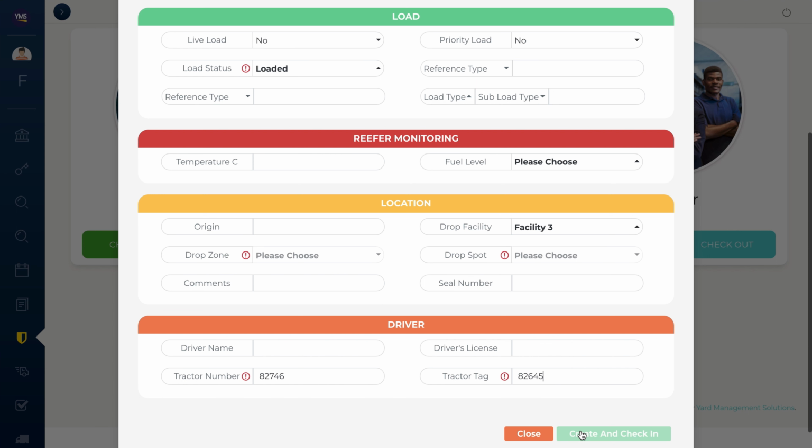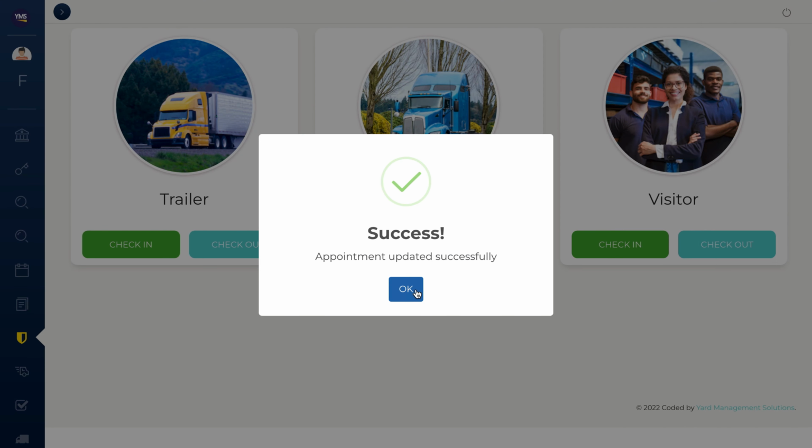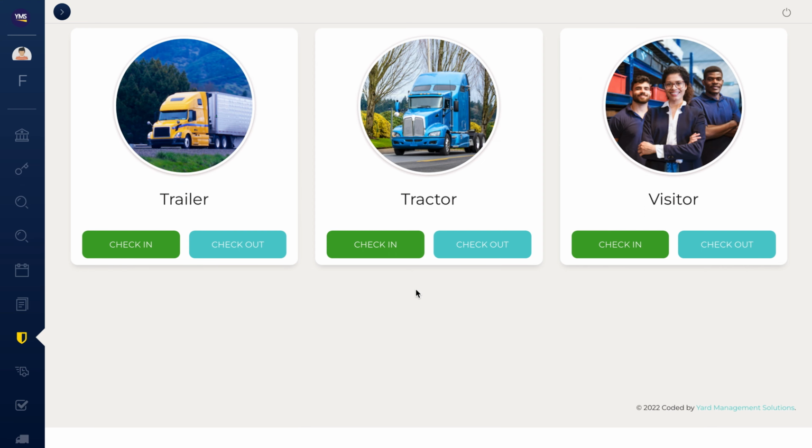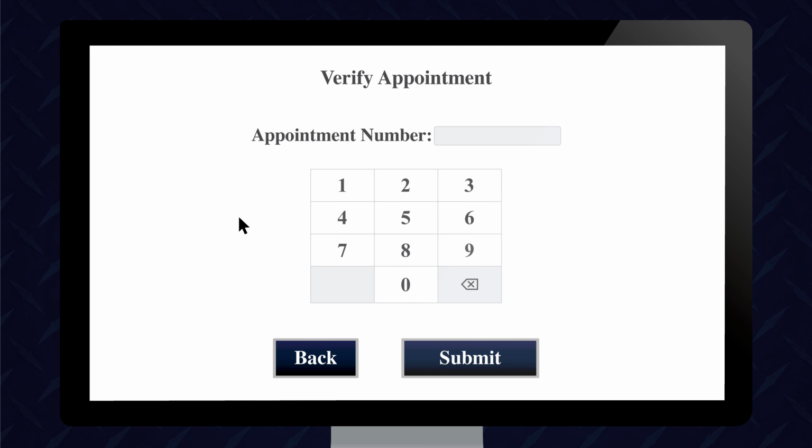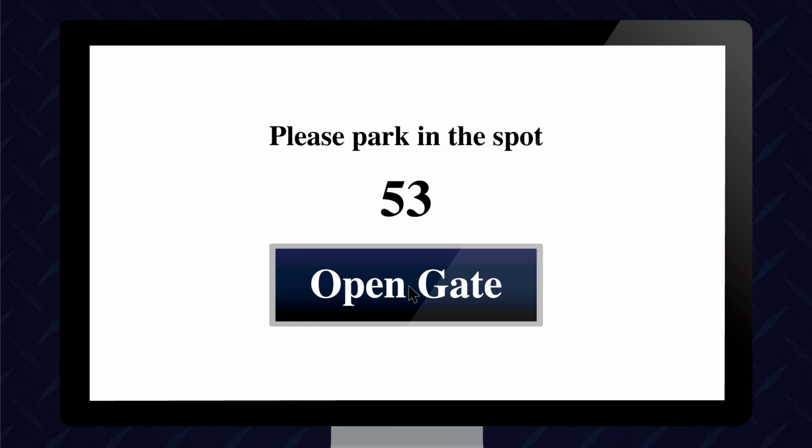YMS Connect provides three options to automate your check-in and check-out process at the gate. Layer 1 is gate automation. Eliminate the need for staff at the gate. Arriving drivers simply enter their appointment number into a kiosk at the gate. YMS will confirm the appointment, gather any needed information, assign a parking spot, and open the gate.